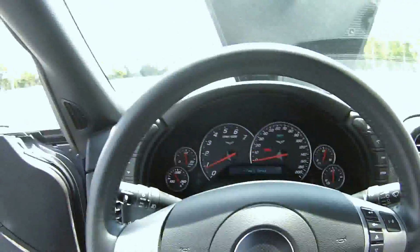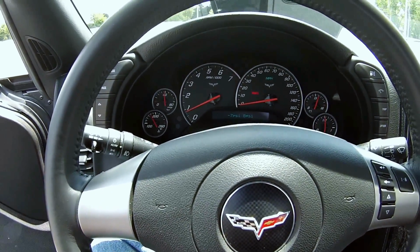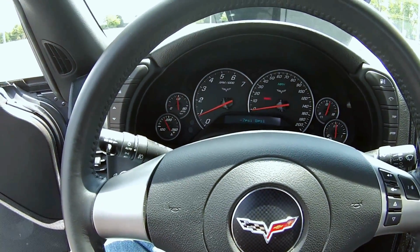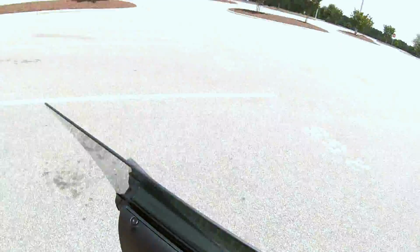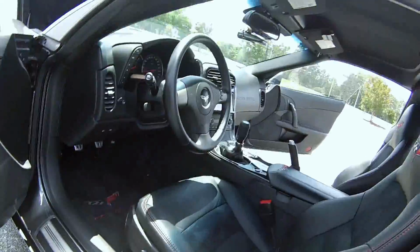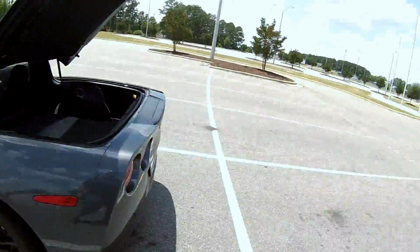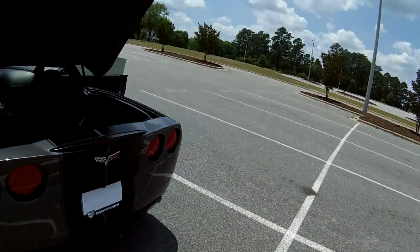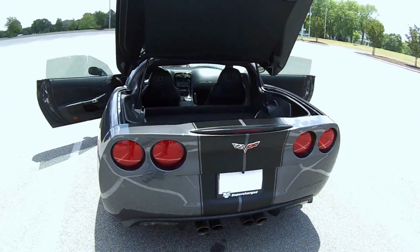The car has a small blower cam, a supercharger cam. It's a Competition Cams custom grind. It's through RPM Motorsports, who did the maintenance work. It's the cam they normally use with their blower package. You can hear it a little bit. This has the NPP, the factory performance exhaust. This is like a $2,000 factory option.